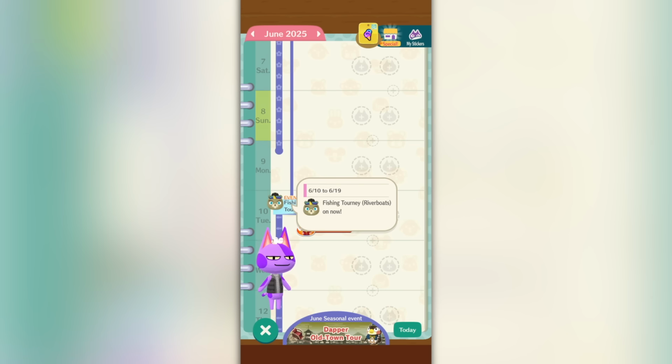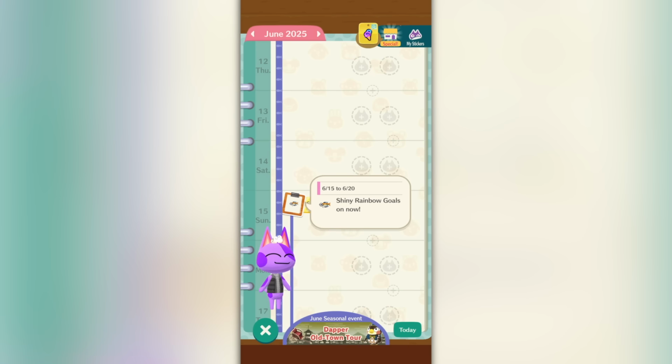Later on in the month, there will also be the Shiny Rainbow Goals event, where you'll have to catch a bunch of this specific fish to complete goals. The goals will give you cool items like leaf tokens, which of course you can exchange for many items in the game. It'll also give you some special cookies as well. They're fairly standard, easy little goals to work on, so another thing that I definitely recommend doing throughout the month if you want to get your hands on some more cool items and rewards in the game, of which there are definitely a lot that you can get.